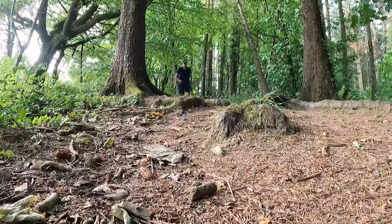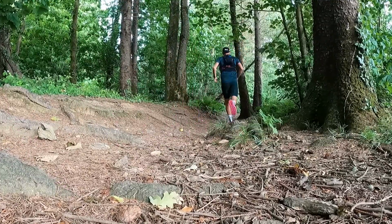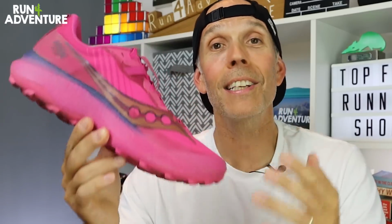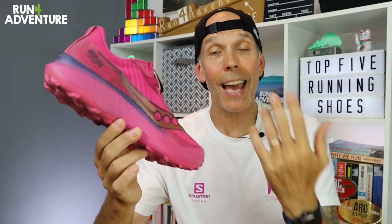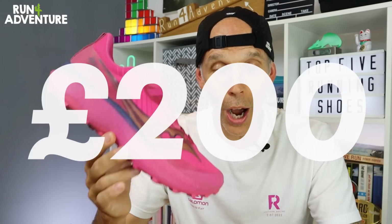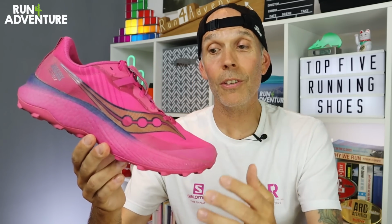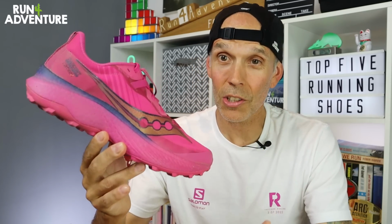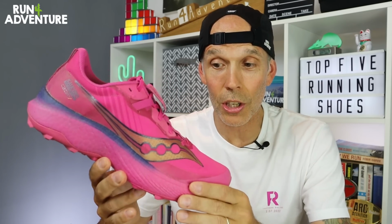I've got 35 to 40 miles in the shoe so far, and I am really enjoying the feel. This is how I wanted an Endorphin trail running shoe to feel. I think the only negative is obviously the crazy £200 price point, which is a big shame because that's obviously going to put a lot of people off trying the shoe, which I totally understand because it is a lot of money to spend on a running shoe.